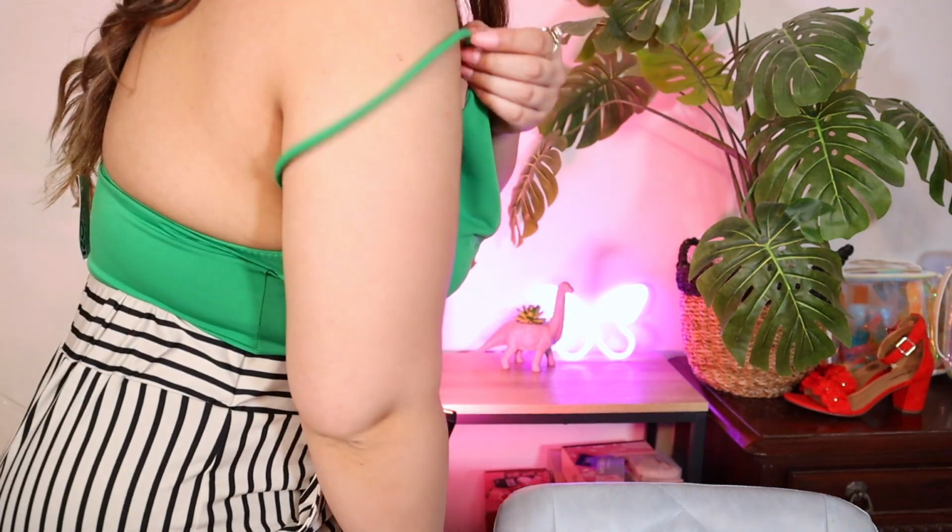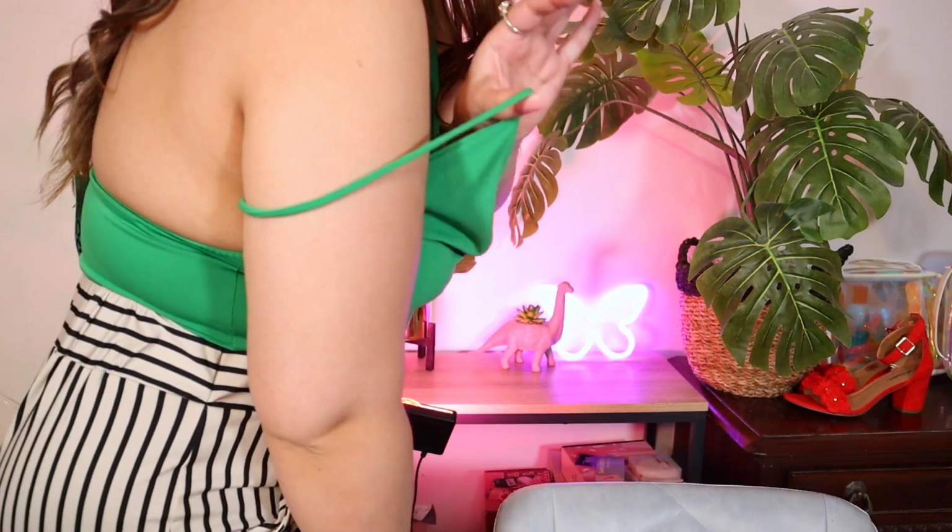And then this is the shirt. The only thing I don't like is that the spaghetti straps really fall down, so you have to keep them on like this. But other than that, I think it looks really cute with everything. That was 2 of the items that I got. Let me show you the rest of the stuff.